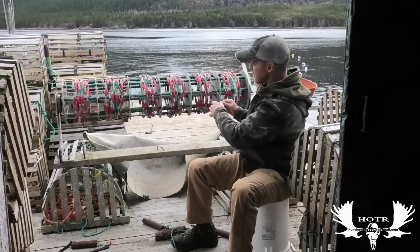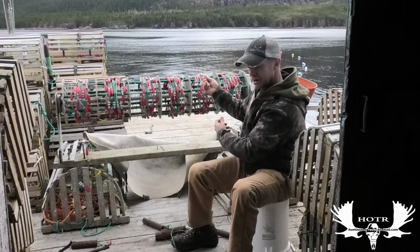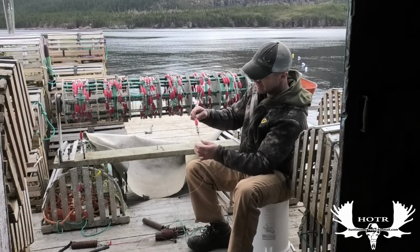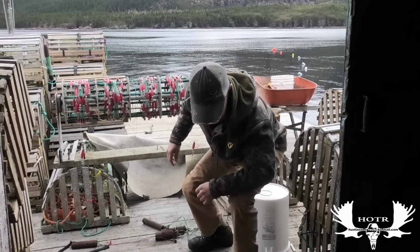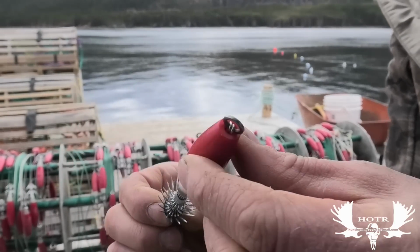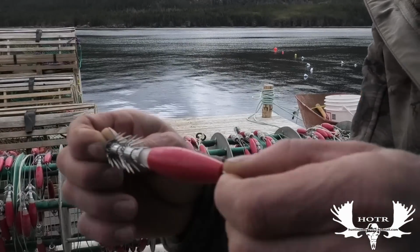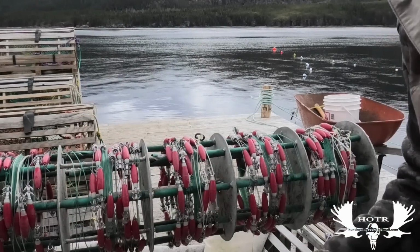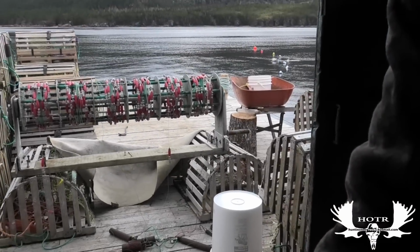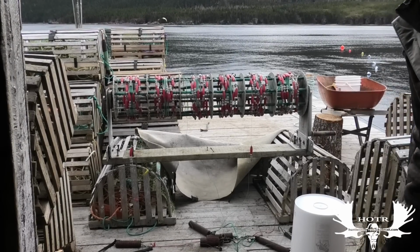We have like, well, again, it depends. We have like 35 or 40 probably hooks on a string. So the hooks that we use, the squid jigs, I'll get a single one in so you can see it. Okay, you see how the hook has a ring on top and a ring on the bottom. So that way you tie on each side. That's how you connect each one together. So we have them generally, and again that varies. Everyone has their own little ideas, but we have ours maybe 16 inches apart each hook, and it works great.